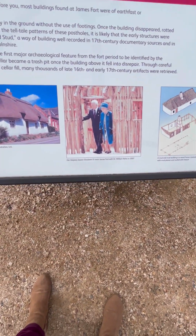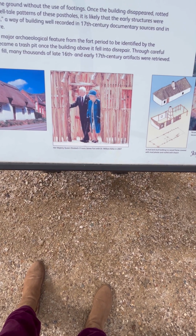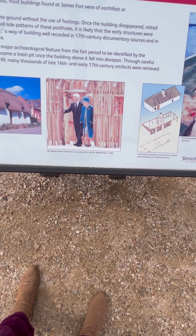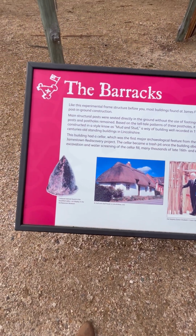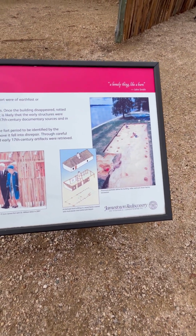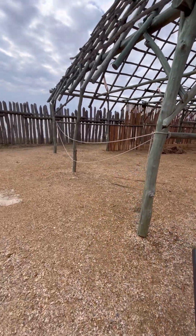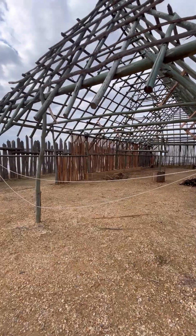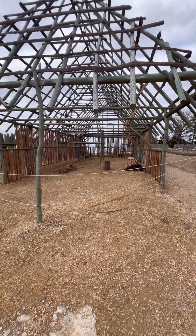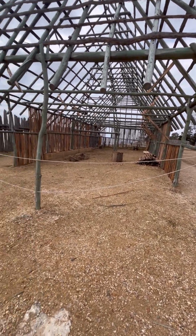Here's a colorful picture of the barracks that I showed you, the little straw house. There's a picture of Her Majesty Queen Elizabeth II that toured the James Fort with Dr. William Kelso, who actually donated this to this site in 2007. Wow, that's really cool that the Queen of England came to actually visit this site. Very interesting. But yeah, y'all can read all about it. I'm done reading. I'm cold. But here's a better look inside the barracks. Again, this was donated by Dr. William Kelso to the James Fort. Very neat. Look at all that wood right there.